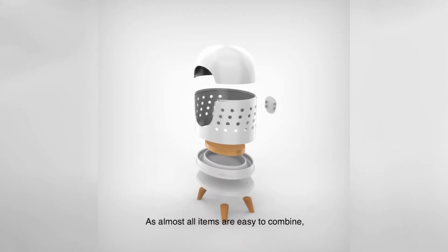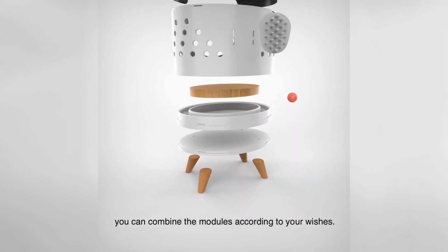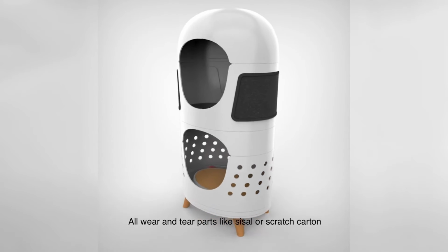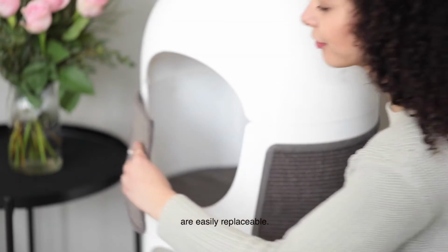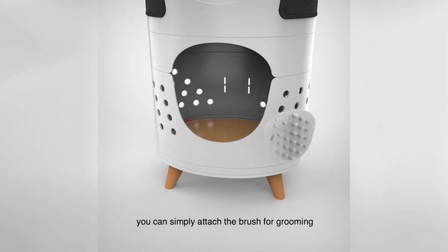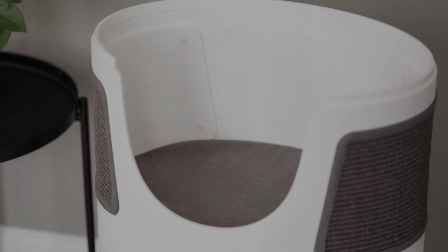As almost all items are easy to combine, you can combine the modules according to your wishes. All wear and tear parts like the sisal or scratch carton are easily replaceable. In addition, you can simply attach the brush for grooming either inside or on the back from the outside.